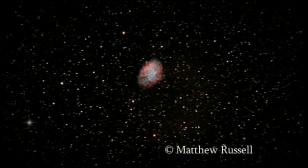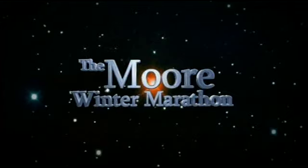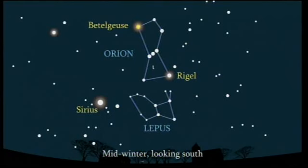Well, while we're talking about stars that are dying or have died, let's talk about one that's on its way out. And actually, this is one of the objects on the list I've never seen, so this is on my to-do list. This is number 34, Hind's Crimson Star. Have you heard of Hind's Crimson Star, Patrick? I know of it, yes. It's R Leporis in Lepus, the hare, and it's beneath Orion, basically. It is. It's actually right up in the top left corner of Lepus, if you like.